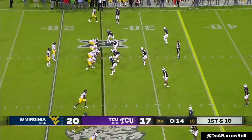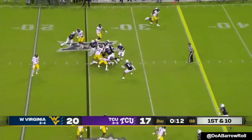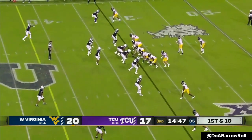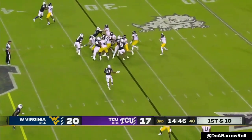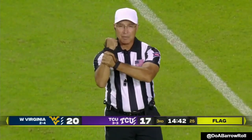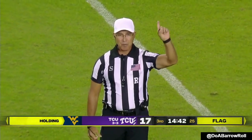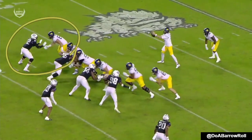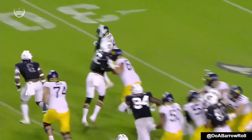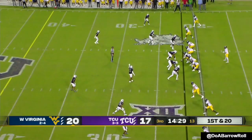Here's Brown. And here's Brown in the backfield. And Brown, right side, flag. Holding. Offense, number 64, 10-yard penalty. Still first down. Wyatt Milum, the true freshman tackle, is the one that got called for the holding. 1st and 20 now.